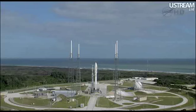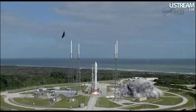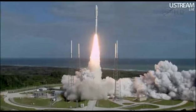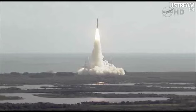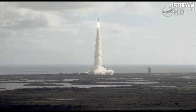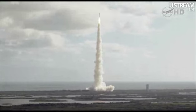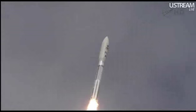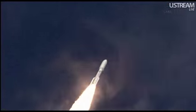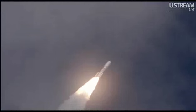Main engine start, 0. And liftoff of the Atlas V with Curiosity, seeking clues to the planetary puzzle about life on Mars. The program is in right on time. 180 operating at percent plus, as expected. And throttling down to 76%. Program complete.